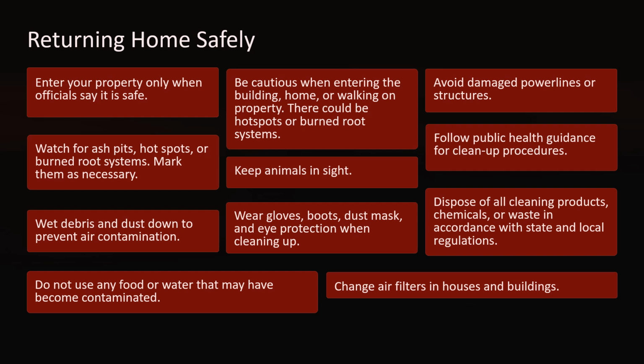Practice this guide regularly with your family. Remember, failing to plan is planning to fail.